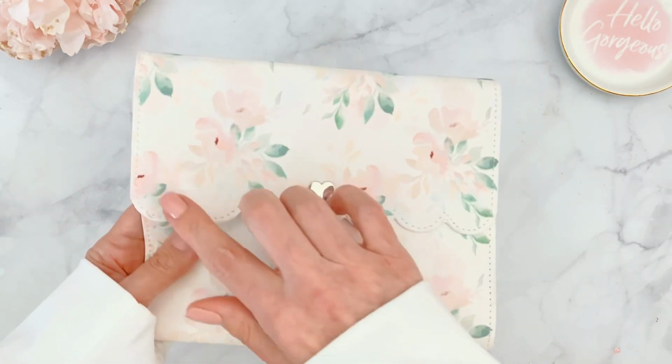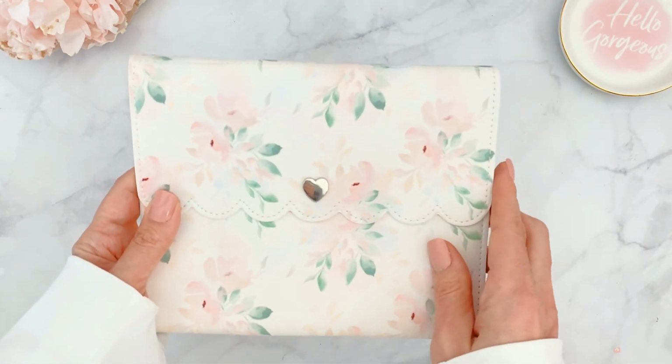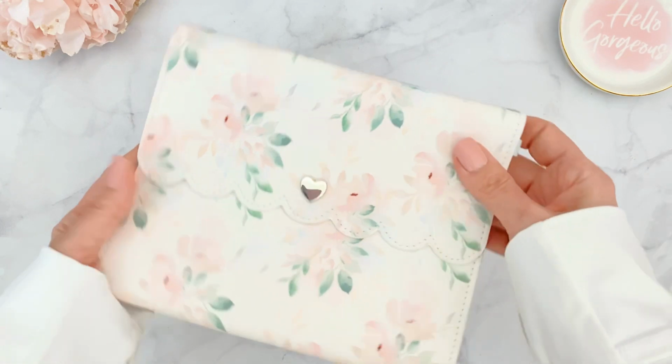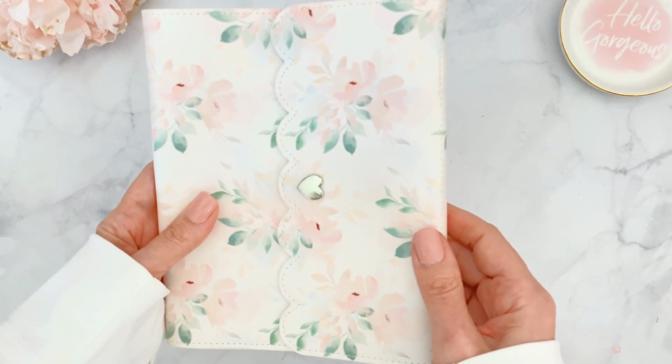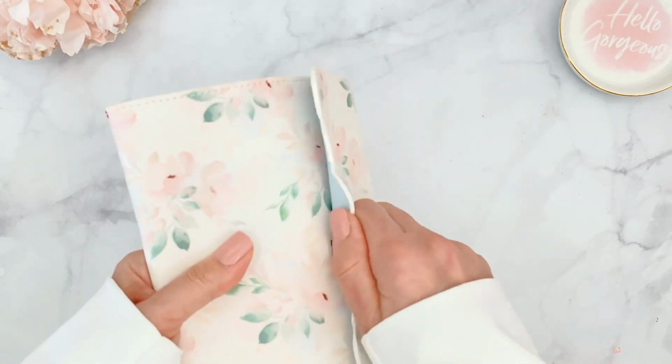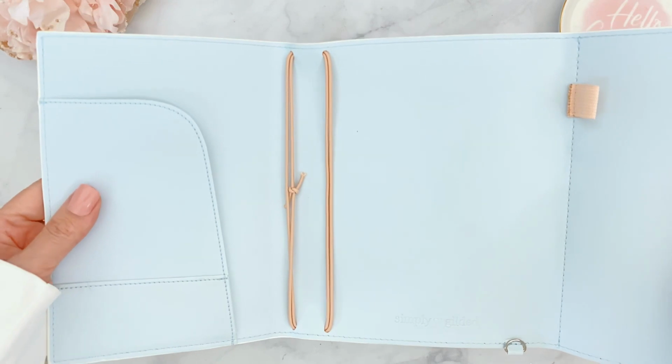So it has the beautiful scalloped edge. This is vegan leather with this creamy white background and the soft, little florals around it. It has a heart closure in silver, and then when you open it up on the inside, it's a very light blue color.